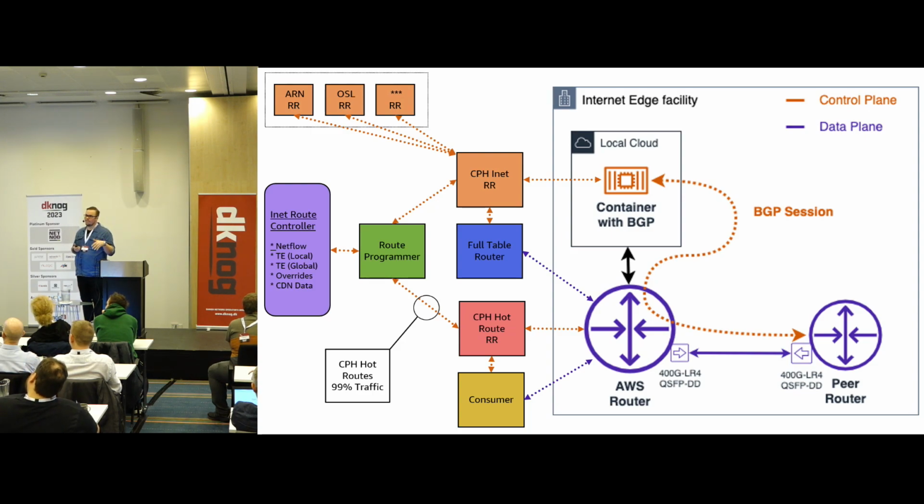internal business intelligence or technical intelligence, both from NetFlow and from TE. We have a whole bunch of different TE systems that look at the traffic, asking: should I do something else? Should perhaps this traffic be in Hamburg instead of in Berlin, etc. We have overrides, and we have CDN data, which is a mix of GeoIP and user data from clients. And we try to figure out what would be the right way to actually program this route. Because the thing is, our devices cannot take full tables, so we need to be selective about how many routes we fill into the FIB of these devices.